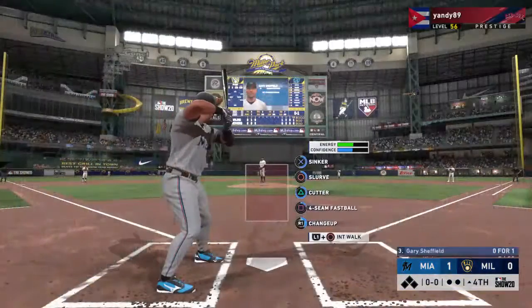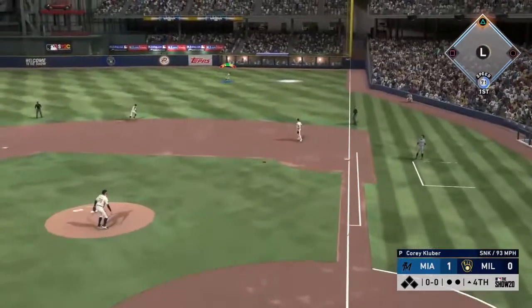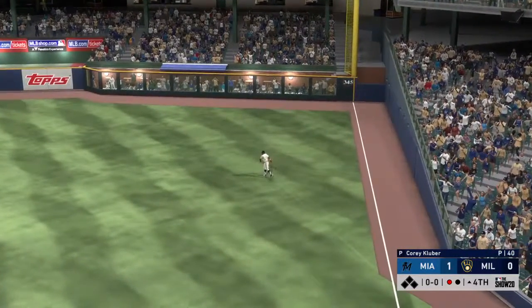Up next from Miami, Gary Sheffield. First time up, he went down looking. And Matty, it was a pretty nasty breaking ball that buckled this guy. That has to be in the back of his mind as he walks to the plate right here. Has to protect against looking foolish again on the off speed.